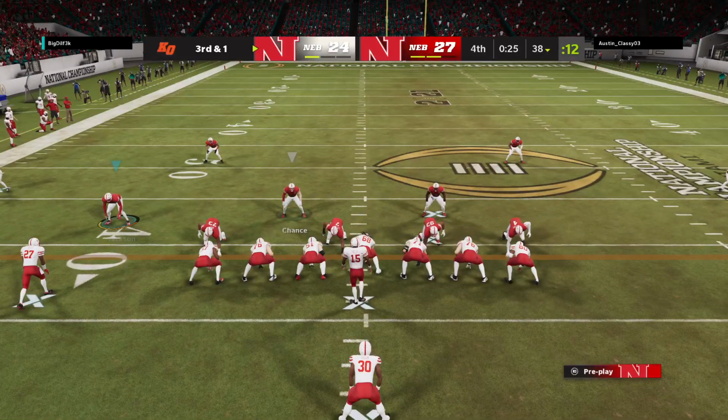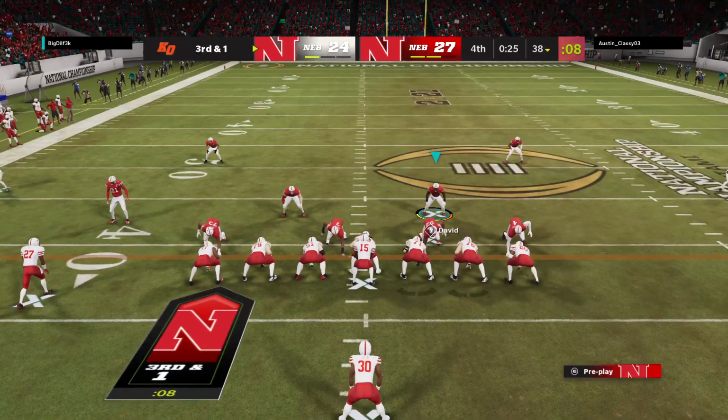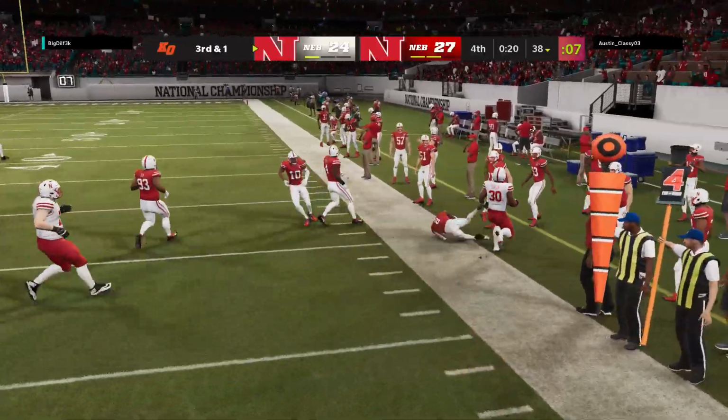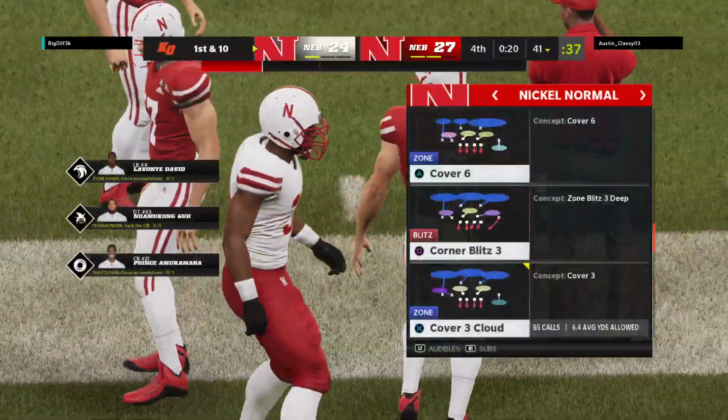And I see an extra defensive back on the field. Little surprise here on 3rd and 1. 34's the Mike, 34's the... Back to throw. Finding Green, complete. And he is out of bounds. 20 seconds to go as he does pick up a first down.